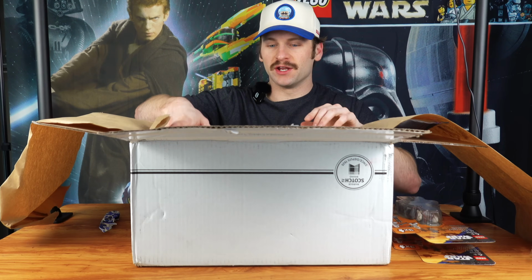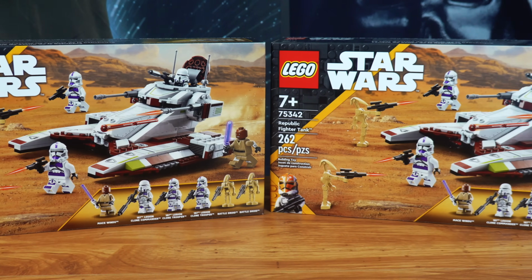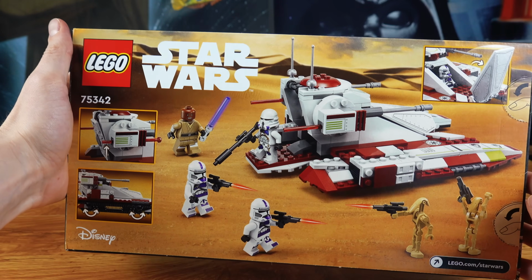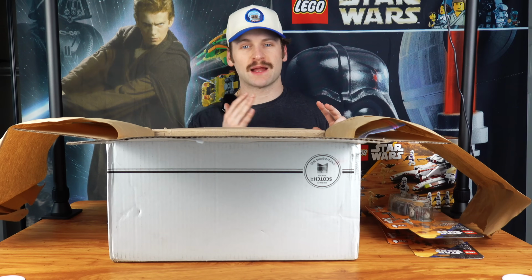And there's some more big items in this. We got 2 Republic fighter tanks. These were selling for about $38 a piece, and they retailed for $40 and have been retired for over a year. So finding them at under retail in this current market is pretty insane. So I had to go and pick up 2 of those. They're a great investment piece, and I didn't have this set yet, so I definitely wanted one. But now that we got that big stuff out of the way, we have just minifigures left, so it's time to go through all of that.